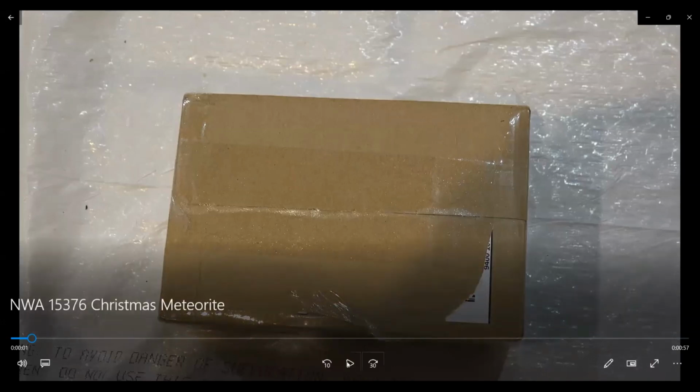So I made a small video of my Christmas meteorite. Let's see. So did your wife get this for you, or did you buy it for yourself? I got it for myself. Nice. Okay, here it is. You see it? Yep. Okay, great.